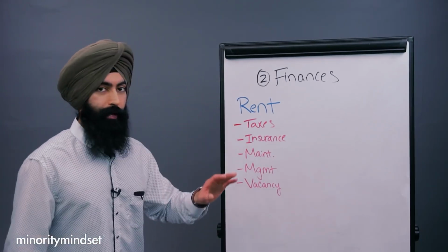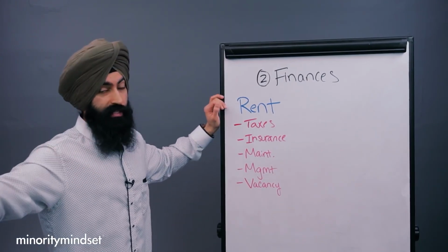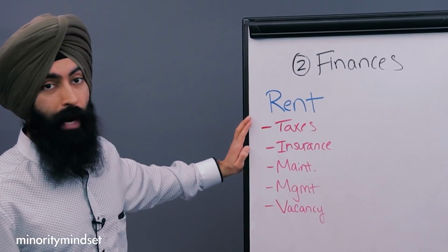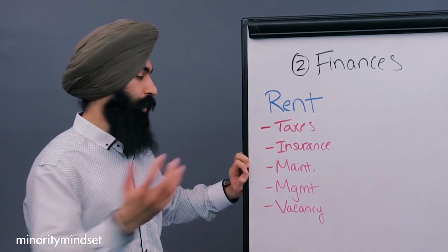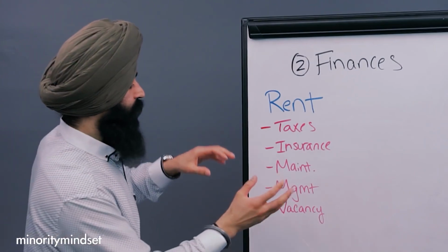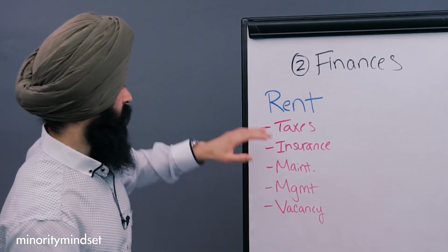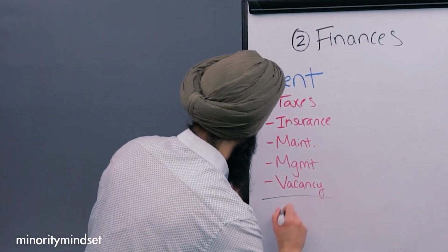So the way I look at it is, first I take my rental income, whatever money I think I'm gonna make, and if you're working with a real estate agent, they can help you figure out what your projected rent will be. And then you want to subtract your property taxes, your insurance, your maintenance, because you're gonna have maintenance if you own a property, then your management costs because you want this to be passive, and then your vacancy because your property is probably not gonna be leased out every single month. You subtract these from this, and then you're gonna have your net income.